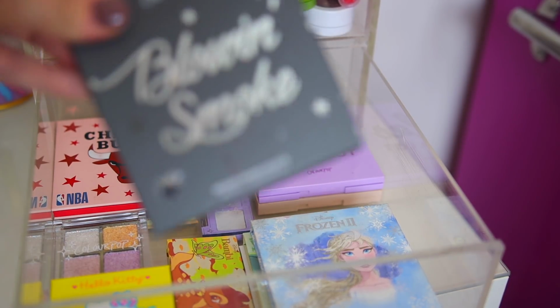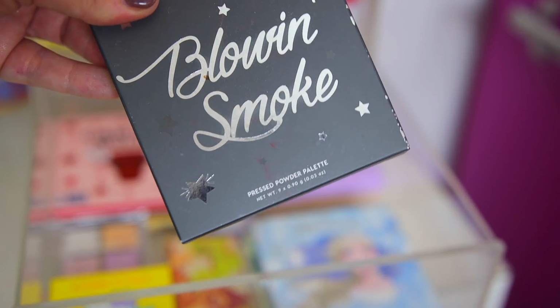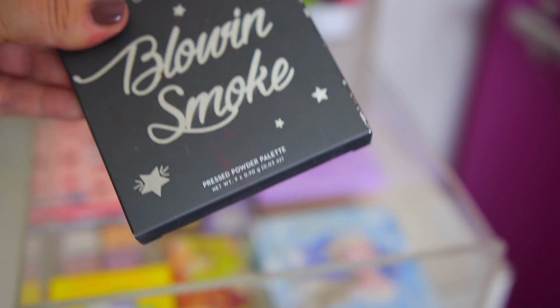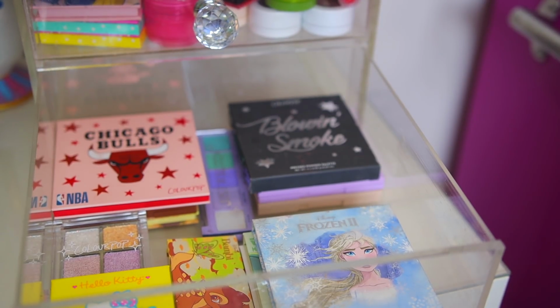And I also have the Blowing Smoke still in its packaging. I got this because it's basically a dupe for the Natasha Denona Xenon, and I wanted to try it out and see what it was like. I bought that one recently, so I'm gonna put that in there.